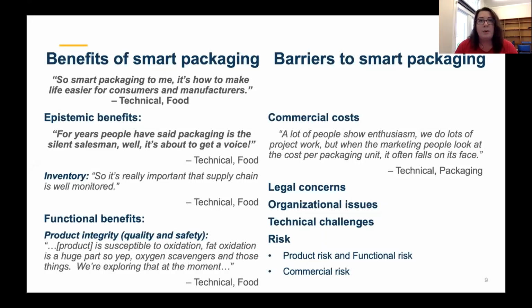Intelligent packaging provides information to the supply chain, or in other words, epistemic benefits. A quote from one of the participants I think was quite enlightening on this topic. They said that for years people have said packaging is the silent salesman. Well, it's about to get a voice. The participant went on to say that the industry was experimenting, trying new things on a variety of fronts around what information industry and consumers want from intelligent packaging.